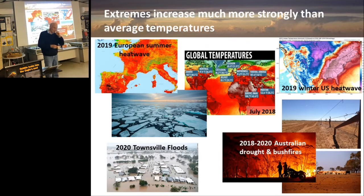So you get extremes far more frequently. The other thing that the warming does is that it pumps up the hydrological cycle. So the air holds more water when it rains more heavily. When you have a drought, the drought is more severe because evaporation is stronger. And so it can be associated with fire weather, which is associated with drought and high temperatures, and becomes more severe.